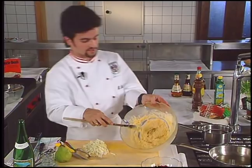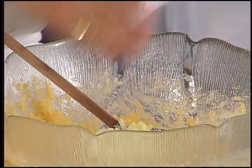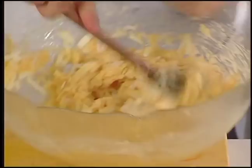When the batter is thickened, the chopped pears and ground toasted almonds are added. So, die Birnen sind dabei. Wir mischen das Ganze wieder. Und geben noch etwas geriebene, geröstete Mandeln dazu.